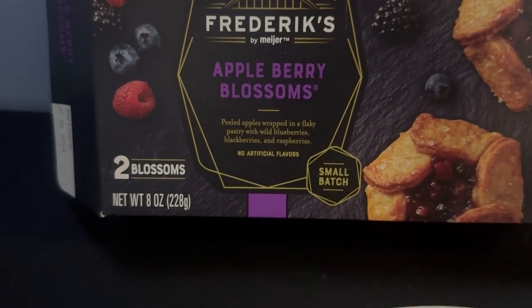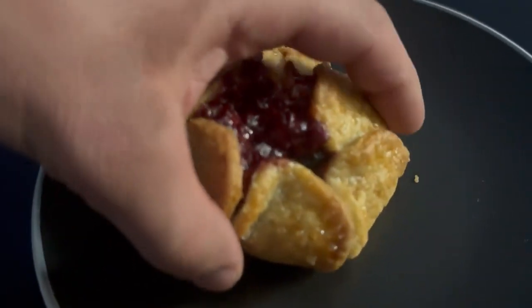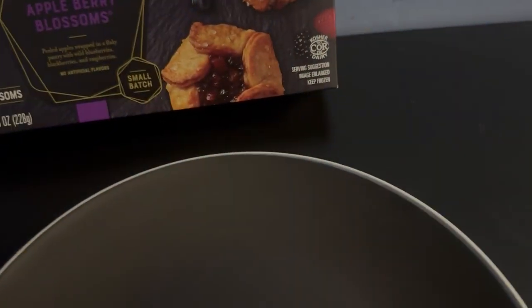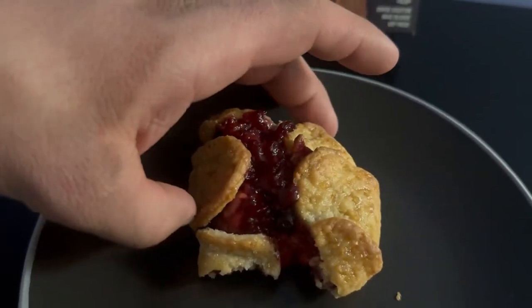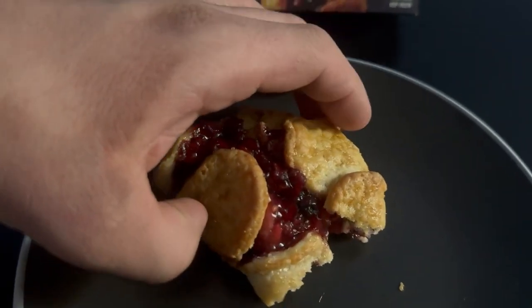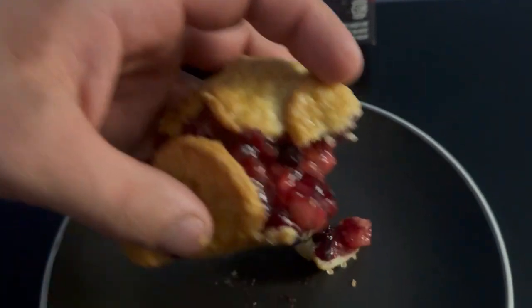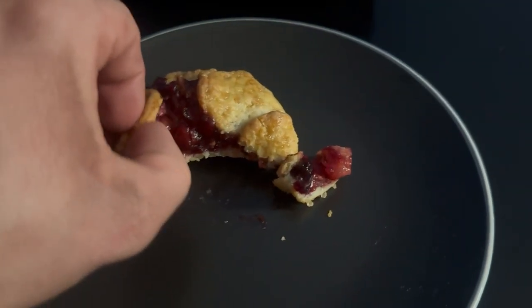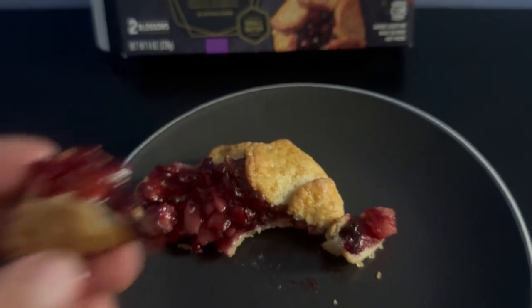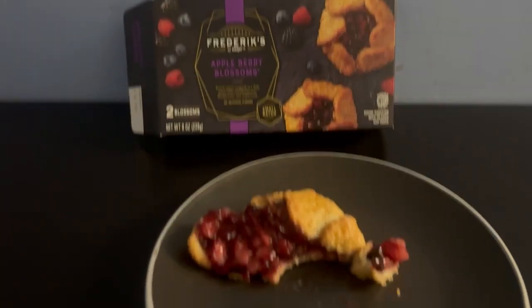Apple berry blossoms. It's got peeled apples wrapped in a flaky pastry with blueberries, blackberries, and raspberries. Sounds good. Pastry's a little soft. Didn't crisp up like I wanted, but oh, damn, that's nice and hot. And good. Oh yeah. That one's really good.